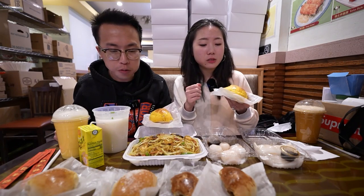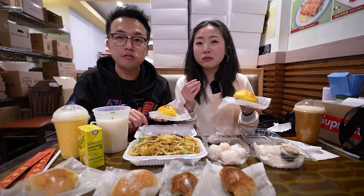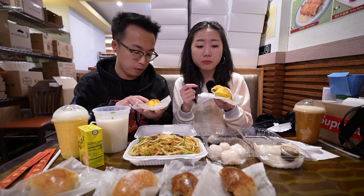I like that flakiness. The texture is just so fun. It just gets better and better. You can tell which one's my favorite. This has so much filling in here. Yeah. You saw the way they made it? They actually stuff a lot of it, and make it super quick, but wow. They have perfected the formula.